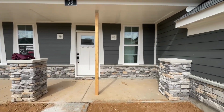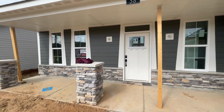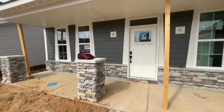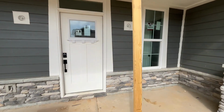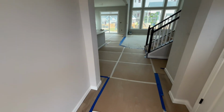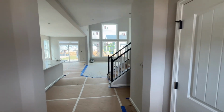All right, here we go. We are at the Avery now. So you can see they still got some work to do, right? They got to finish the columns out front. This is what the covered porch is going to look like when it's done. This one needs a little bit of work, but we're gonna drop some B-roll in here of what the actual model looks like at the other one, just so you kind of get an idea, okay?